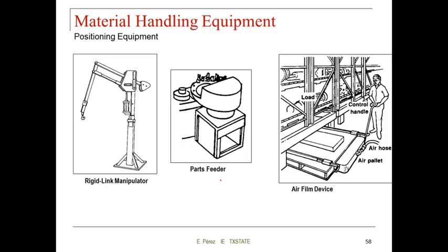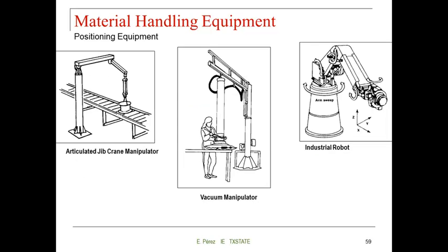This one is kind of similar to the robot. There's a part feeder, so this is going to be rotating according to the needs. This one looks like a forklift, but uses a different type of strategy. So this one works with air. Some cranes, vacuum manipulator. I have not seen this one, but imagine that you're going to be having some vacuum here to move those parts that are heavy. An industrial robot, this is the one that we have here in the lab.